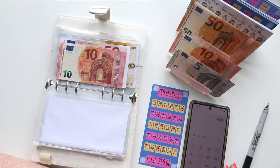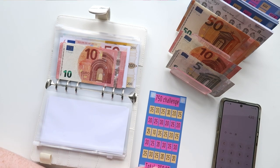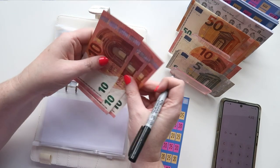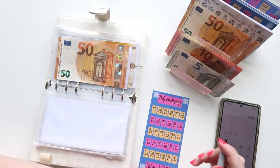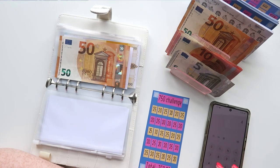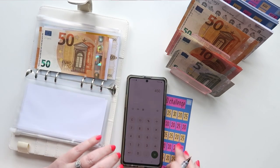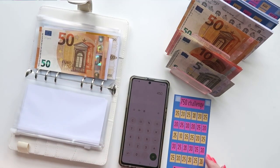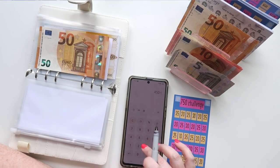So again, I'm just going to mark these off. So 430, and I'm adding 20 euros to it this week. So I'm going to take out those three tens and I'm going to put in the 50. So we now have 450 is what it's going to be. I'm not sure if you can see that. So 450, and we're going to take away the biggest ones first.